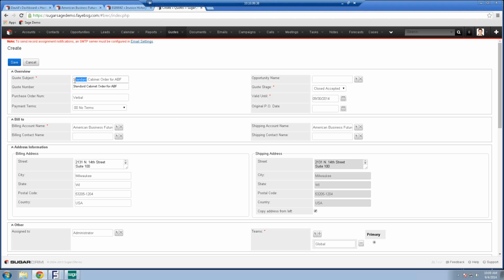So instead of titling it standard cabinet order, I'm actually going to call this my September cabinet order, just to give it a little something different. In addition, I have a purchase order number. We'll leave it as verbal. Payment terms, we're going to change it to be net 30. I think that would be better for these guys. It's valid until September 30th. You know what? Let's make this valid until just today, because I think we're actually going to process the order today.